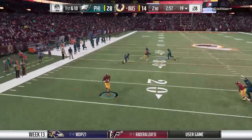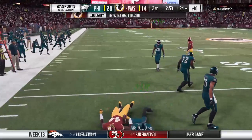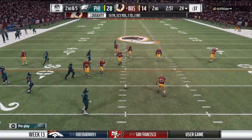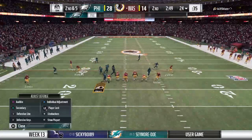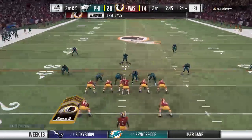They'll try and start this drive in the air. He's just going to dump this one off to his fullback out of the backfield. And he'll go down just shy of the 25 at the 24-yard line. Call it a gain of 5, and it'll make it a second down.